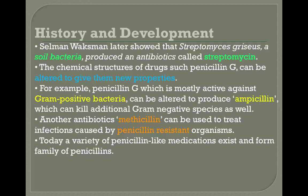Selman Waksman later showed that Streptomyces griseus, a soil bacterium, produced an antibiotic called streptomycin. How many people have ever taken streptomycin? A couple of hands went up. The chemical structures of drugs like penicillin G can be altered to give them new properties. That is one of the reasons why we have been able to develop new antibiotics.